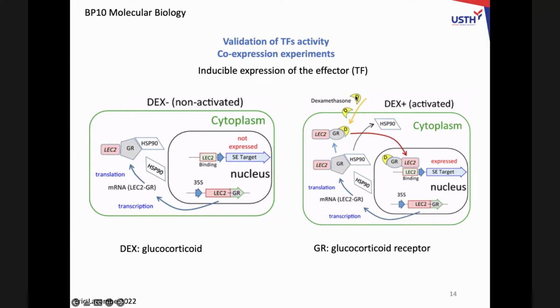And once you add dexamethasone to the cells that you want to overexpress the thing, the glucocorticoid receptor will recognize and bind to the dexamethasone. The binding of this dexamethasone will remove one partner of the complex which is in the cytoplasm, HSP80, and the removal of this partner is going to have as a consequence the nuclear import of the complex. And when this complex, glucocorticoid receptor LEC2, is inside the nucleus, you're going to activate the transcription of the target gene.